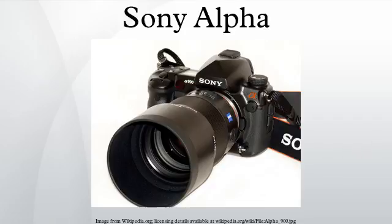E-mount lenses. In 2010 Sony added the E-mount system to their lineup. This includes mirrorless cameras as well as camcorders. First they were all called NEX, but this name has been dropped for ILCE for the mirrorless stills cameras.